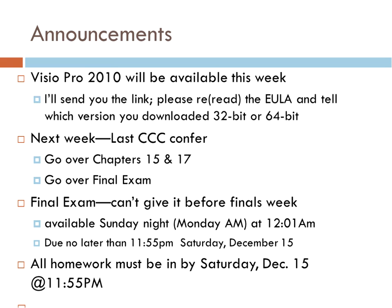Just a couple of announcements. I have had a problem connecting with Visio Pro, so tonight I will make sure that you get that link. Again, read the same EULA, and then just tell me which version you downloaded, whether it was 32-bit or 64-bit, and then I will provide you with the access code. I do have all the access codes. It's just that the way my server works, I could not get to it the last couple of days because I was on wireless. So I'll have those links available tonight.